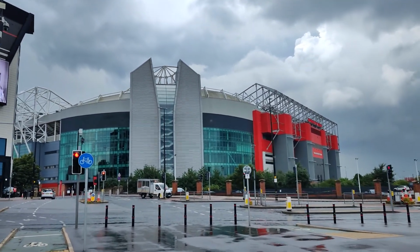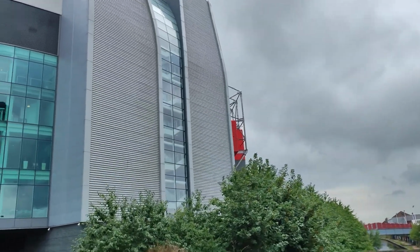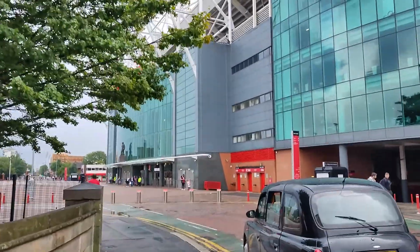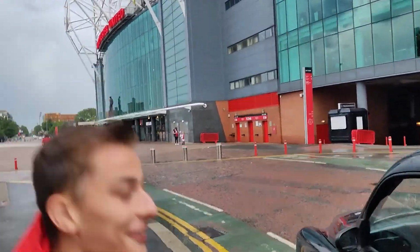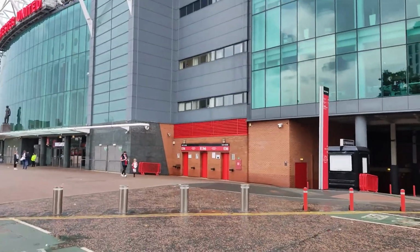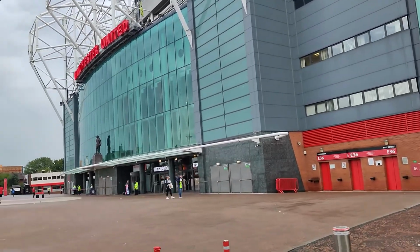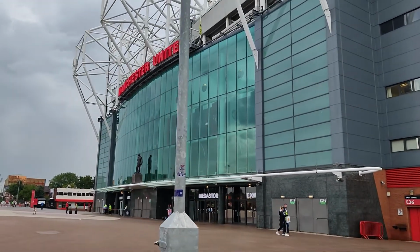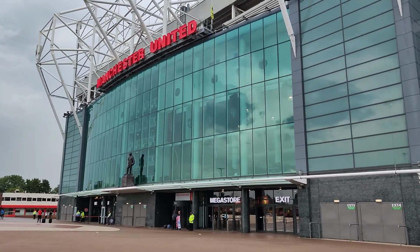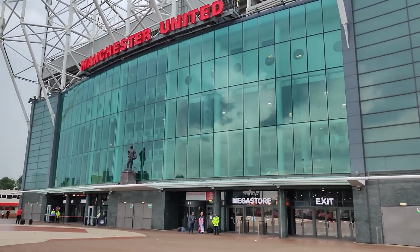Old Trafford, the home to Manchester United. So that there you can just see the North Stand. Here we have the East Stand where the megastore is located. Manchester United megastore. And there has been a little bit of paintwork around the stadium since I've last been here. But in terms of actual stadium redevelopment, nothing going on at the moment.